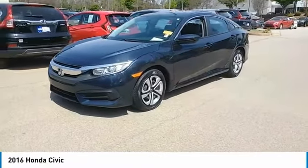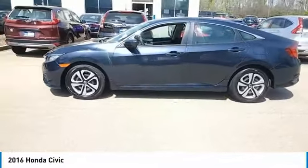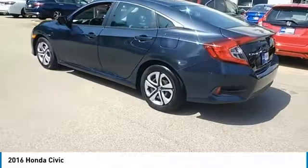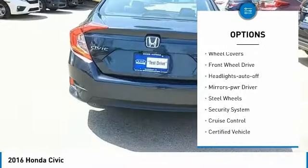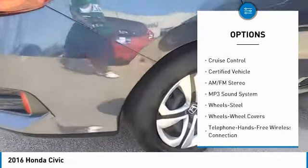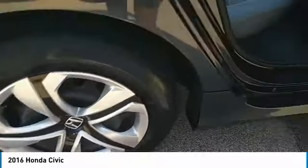We are pleased to show you the 2016 Honda Civic. Practical, awesome gas mileage, and incredibly reliable. Here are some of this vehicle's great options: traction control, daytime running lights, remote keyless entry, wheel covers, FWD, headlights auto off, mirror memory, steel wheels, security system, cruise control. This beauty will make even your house keys jealous. Drive it today.